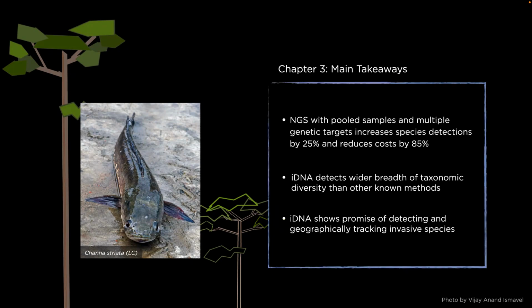And so some of our main takeaways here is that next generation sequencing, pooling samples, and using multiple genetic targets is going to increase host species identified while also reducing costs. iDNA really detects a wider breadth of taxonomic diversity than is typically known from other methods. And it does show some promise of detecting and geographically limiting invasive species like this fish.